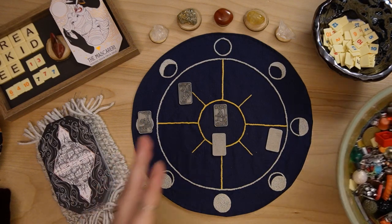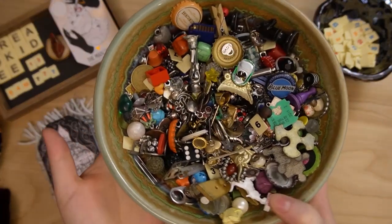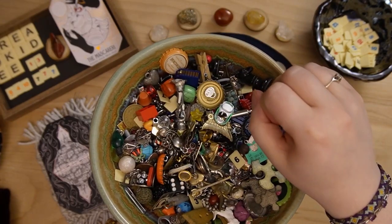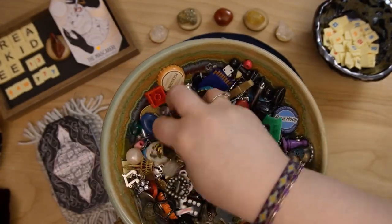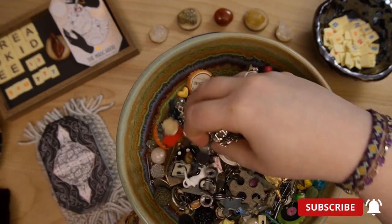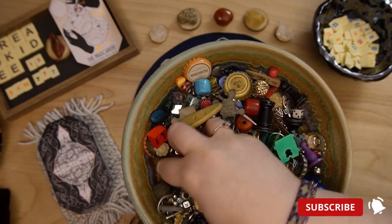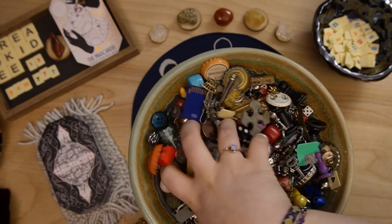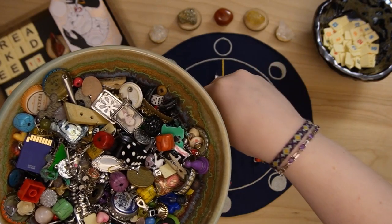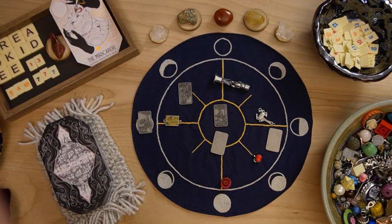But next, we're going to pull some charms to get extra details and to fill out the rest of your forecast. So do feel free to send your energy in through time and space here. And let's mix these up, group 3. Okay, so not a lot of charms, but a good little array.